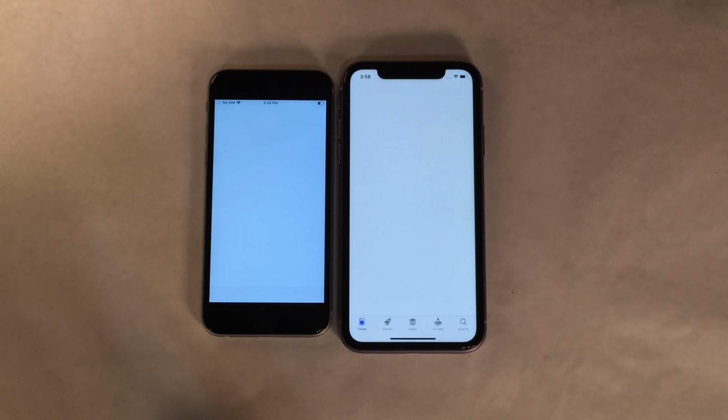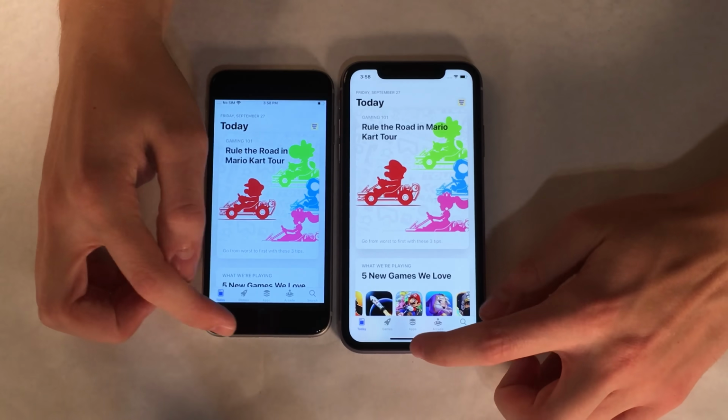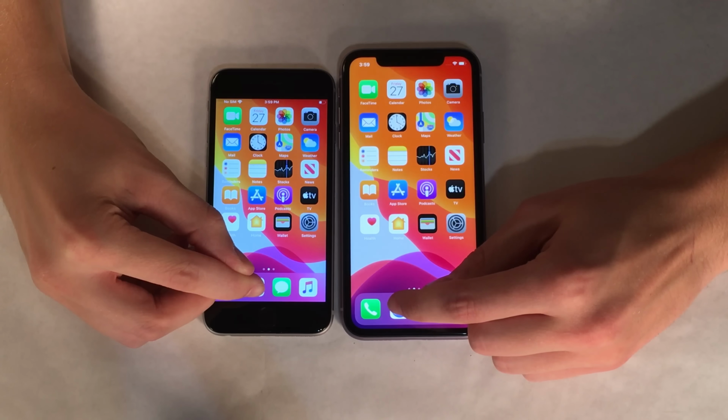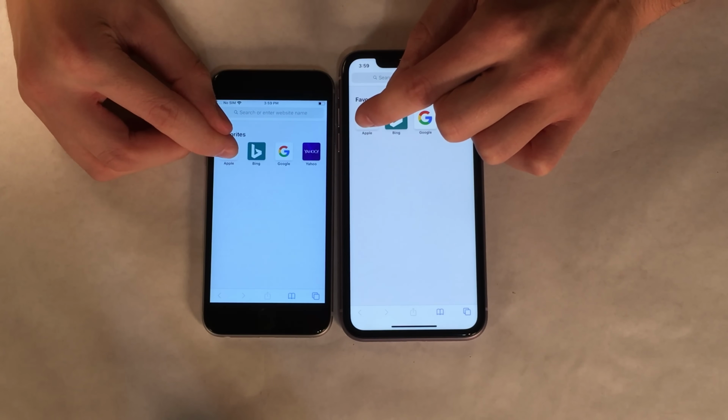Here's the App Store. This one largely depends on your internet connection because it has a lot of content to load, so definitely take that one with a grain of salt, but you can see the iPhone 11 did get it first. And now we'll go ahead and launch up Safari here, and you can see, again, teeny advantage in terms of that. And now I'm going to go ahead and load up apple.com.